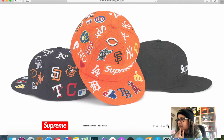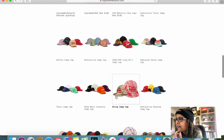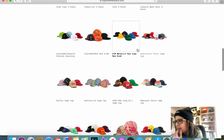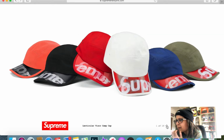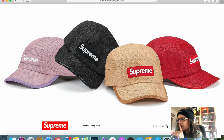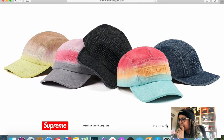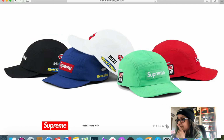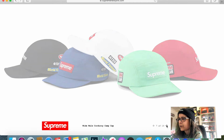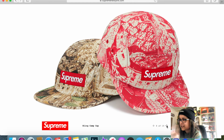Kangol collaboration. Oh, hang on. I've just clicked on that. There we are, camp cap. These aren't camp caps though. They've bent the rim. They look more like dad caps. So they're calling them camp caps, but they're not. They've bent the rim. That is interesting. And then they've got, I like this. I like the wide whale corduroy. This is not a camp cap though. That's a camp cap because they've not bent the rim.